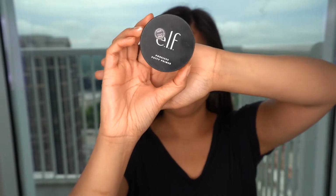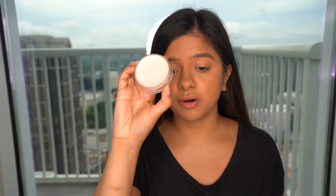Also, I use my e.l.f. Poreless Putty Primer. This one is great because it just comes in a little tub like this, and I found that this is perfect as a drugstore brand. I actually bought this at Target, so it was not too expensive, but it does the job. Okay, and now I'm excited to get started with the actual foundation and the entire makeup look.